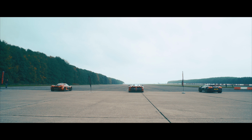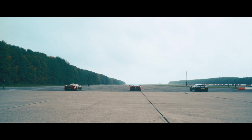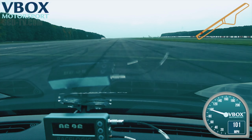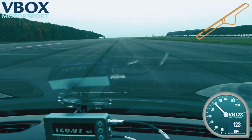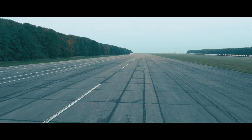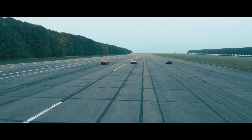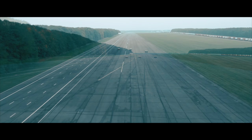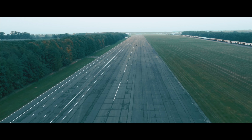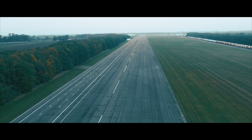Well, as you can see, the 918 rockets away from the line, applying every one of its 944 pound-feet of torque through its all-wheel hybrid drive system. That's 40% more torque than the other two. But despite this on-paper advantage, the P1 is actually gaining speed more quickly than the 918, once both cars climb towards the 150 miles per hour barrier.